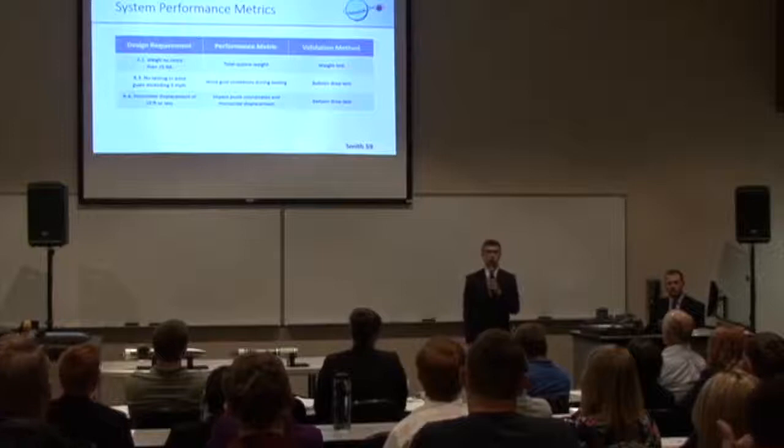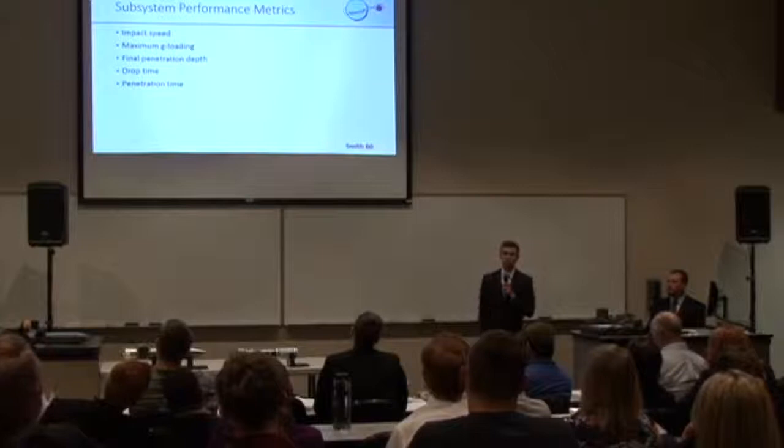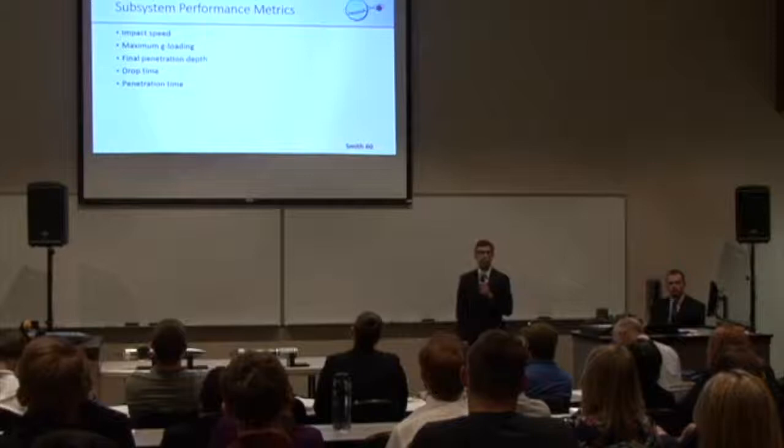Now, at the system level, there are additional performance metrics that were required to be analyzed and tested in addition to those that were just mentioned. These specific performance metrics do not relate to a specific system level requirement, however, they are necessary for the subsystems to have completed their work.